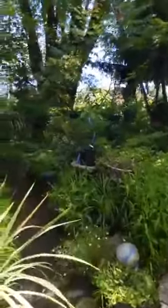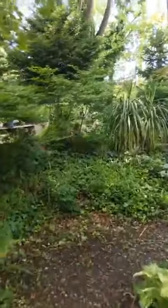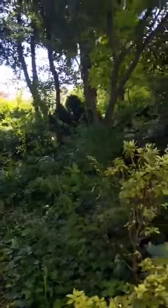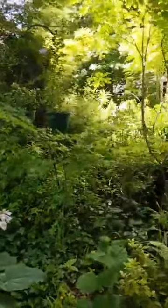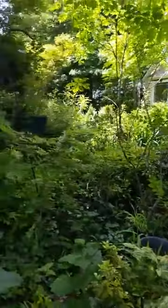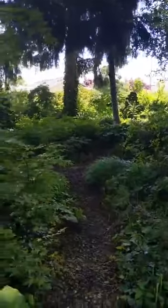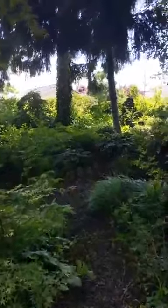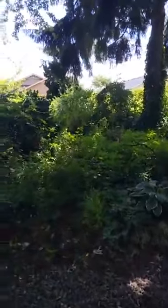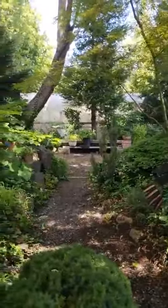So little meandering paths all throughout. Plenty of shady areas to hang out. Plenty of sunny areas. We're going to just spin around and look back at the house. And for anyone wanting to check this place out or pick up some new plants, he is open every Saturday, Italia Gardens, and has an amazing array of plants that he sells. You can see the greenhouse there in the background.